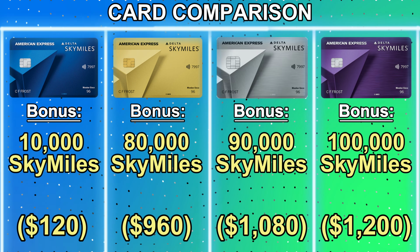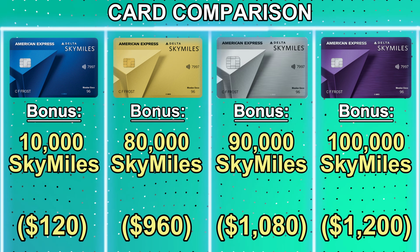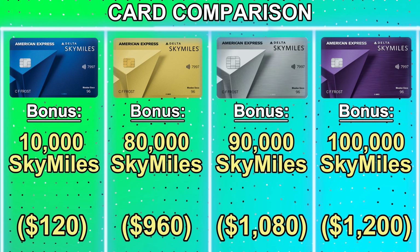So if you're looking for the best balance of bonus miles, spending requirements, and annual fees, the Delta SkyMiles Gold is a great choice. But if you want the biggest boost possible and don't mind the higher annual fee, the Platinum and Reserve can help you rack up miles even faster.